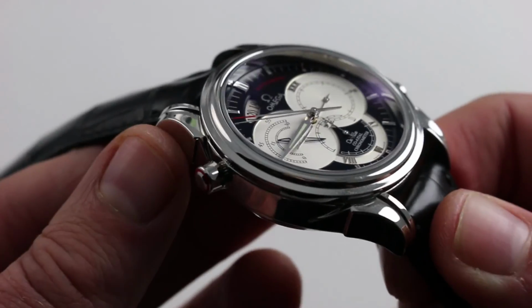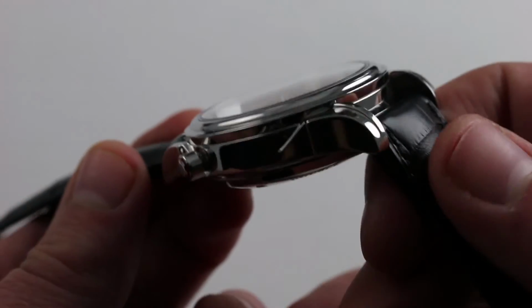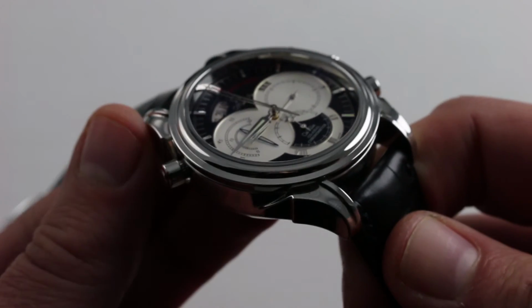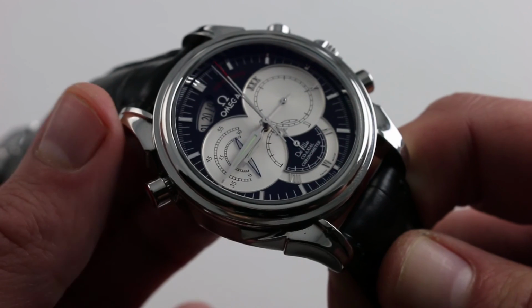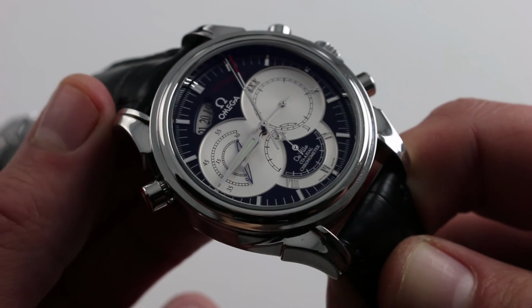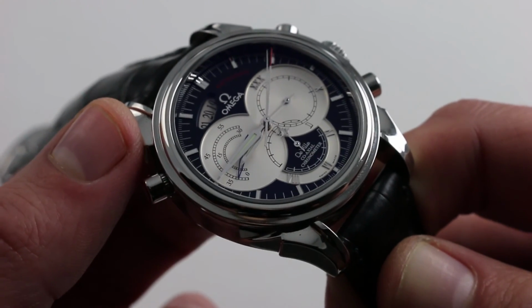Now, the case of the watch is best described as postmodern Baroque, taking a few styling cues from the 1950s, scaling them up and exaggerating them dramatically. The watch has a character that is all its own, completely unique. If anything, it seems almost like Omega riffing on Vacheron in the modern era.